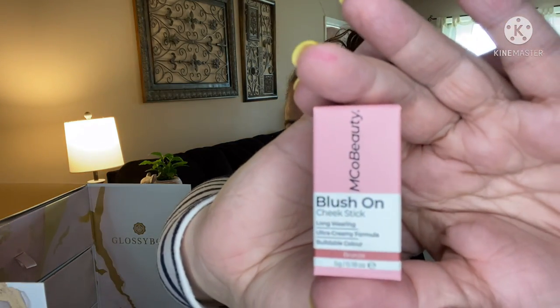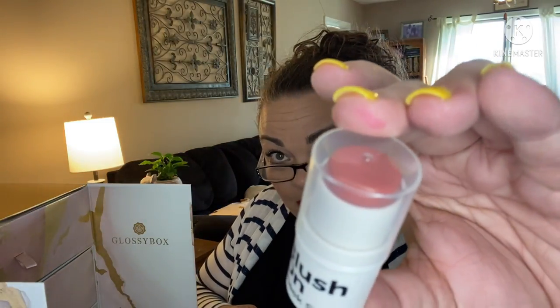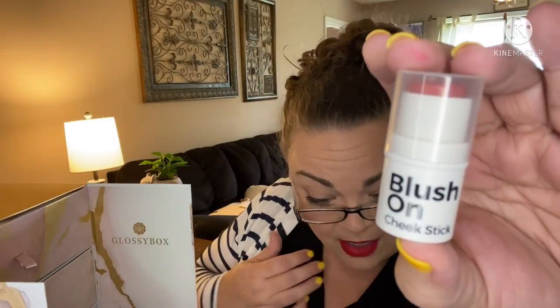Okay, this is different. MCO Beauty Blush On Cheek Stick. Long wearing ultra creamy formula, buildable color. This is a full size and it has a $16 value. Complete your look with a touch of extra color and glow.